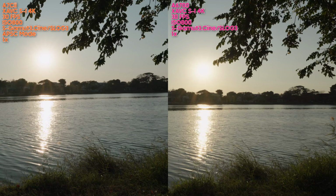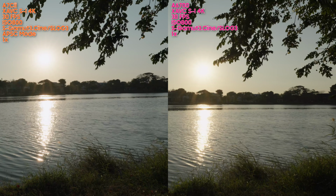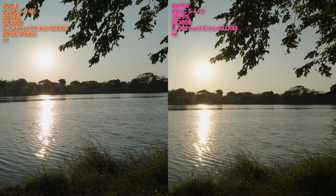So what doesn't work for both these cameras is filming in XAVC S-I 4K mode. The cameras overheat pretty fast, and I would not use them to shoot in XAVC S-I mode for more than 10 minutes in one go. For people who like to film in S-I mode at 30 frames per second, I would say get an FX30 or ZV-E1 or even FX3. The A7C II and the A6700 turn red and die off faster than a lobster turning red when cooked.